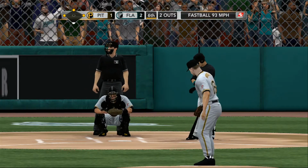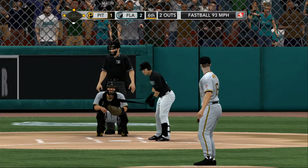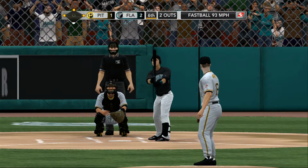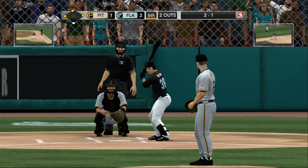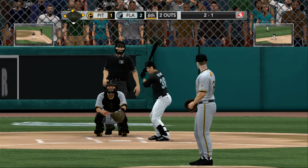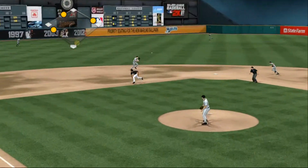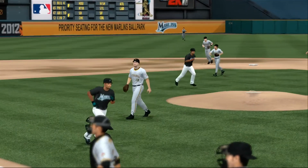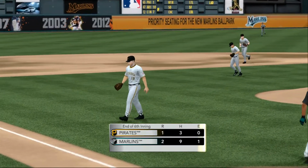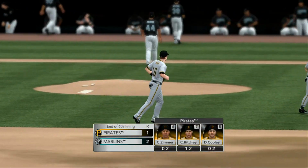Good-looking fastball. Called the ball, though, 2-1. Well, this late in the ball game, up over 20 pitches in this inning alone, and it makes you wonder how much longer they can keep him in this ball game. Here it comes. Here's a swing and a line drive. And the side's retired as they head into the dugout. They pick up 3 hits in the inning. They leave the sacks full. Florida 2, Pittsburgh 1.